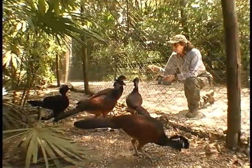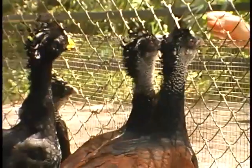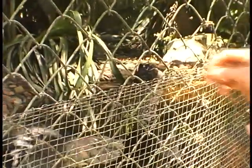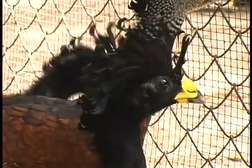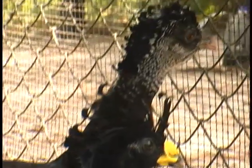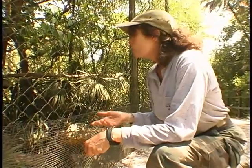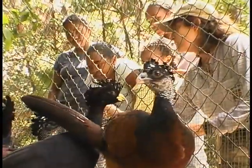This is the great curassow, a great bird. A bird that's in the chicken family and unfortunately becoming more and more rare here in Belize. Why? Because they've been overhunted. Part of the value of the Belize Zoo is to put our visitors, the people of Belize, in touch with their wildlife, so they will want these fantastic birds to be here for future generations.